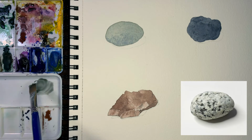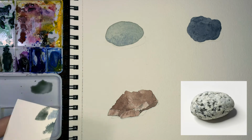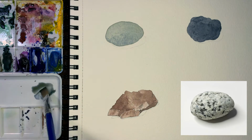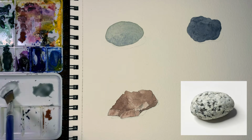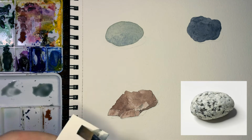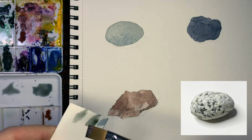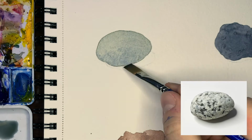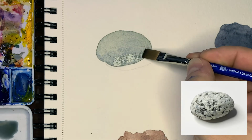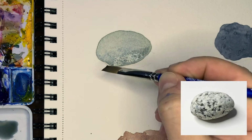Compare that against my rock. I really like where the color is going, but I think it's too dark, so I'll just add a bit more water to dilute it. I want to work up gradually. So here's a good color. Now I'm going to add this in as places where the dark is, and again, trying to work nice and loose. I'm going to add in some of these dark areas.